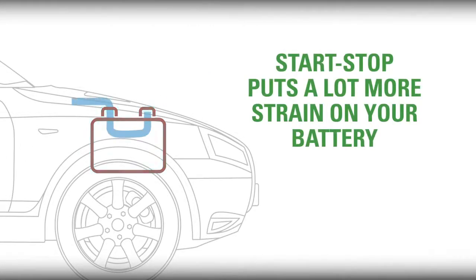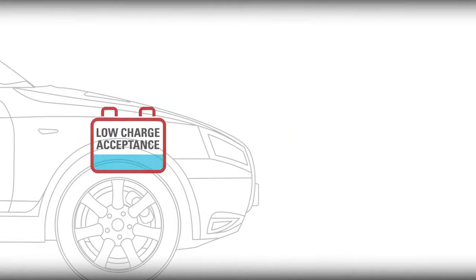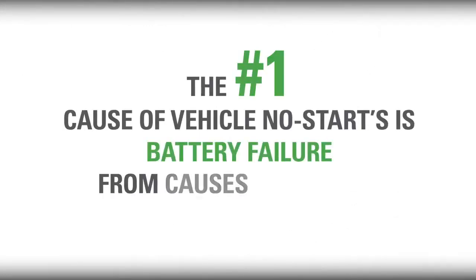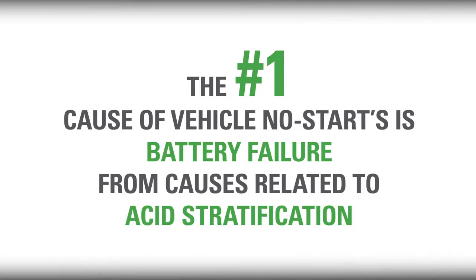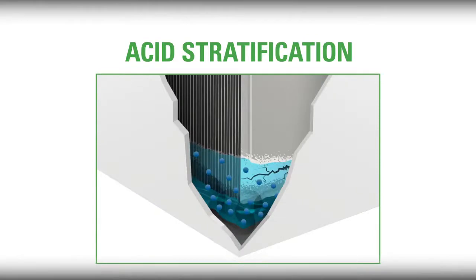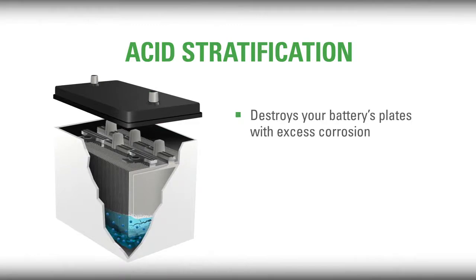While it saves fuel, start-stop puts a lot more strain on your battery because it has to cycle and start many more times per day. If the battery does not maintain a high level of charge acceptance, the vehicle's anti-idle systems will not function properly. And in conjunction with increased electrical loads, the number one cause of vehicle no starts is battery failure from causes related to acid stratification. Now, acid stratification is a fancy way of saying that the acid in your traditional battery settles to the bottom and destroys your battery's plates with excess corrosion, creating a charge imbalance and causing it to fail faster. And that's bad.